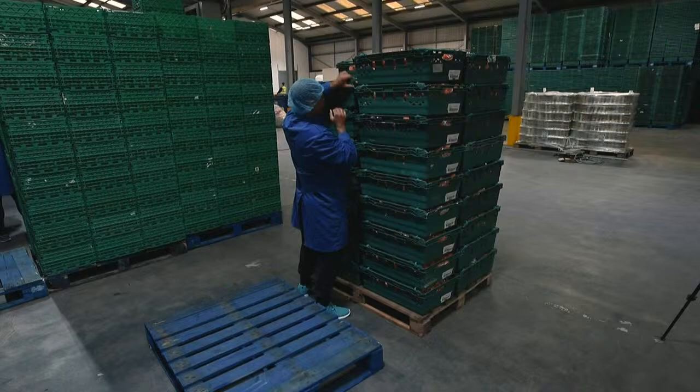Perfect. So there's one more process that I need to understand, isn't there? So I'm going to just run next door now to meet your colleague Louise. And I'm going to learn about the last stage. What happens to those carrots that don't make it into the bags that go to the supermarkets?